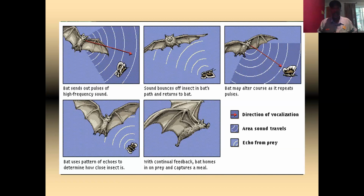It comes with a series of clicks on your bat locator. It'll start out with a click, click, click, click. And then as the bat gets closer and closer to its prey, the clicks get really, really fast. I can't even do it, it's so fast. And then at the end, all of a sudden the clicks stop. That means it's probably caught its prey and it's got a mouthful of food.